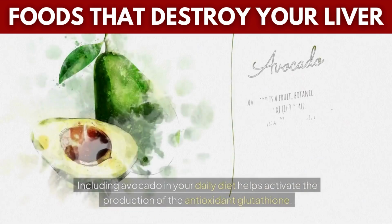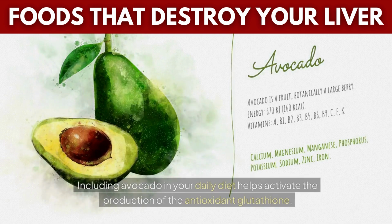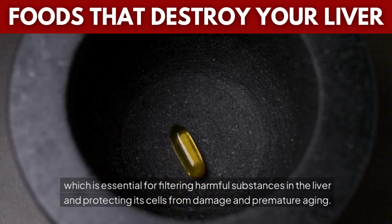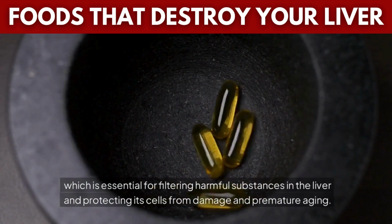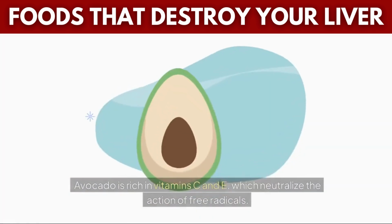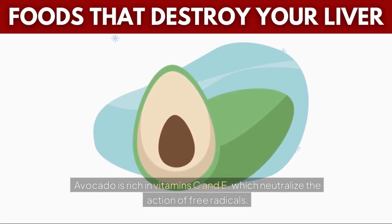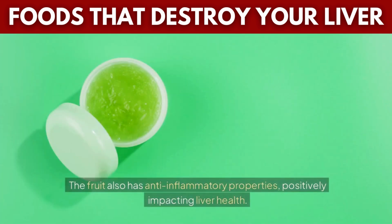4. Avocado. Including avocado in your daily diet helps activate the production of the antioxidant glutathione, which is essential for filtering harmful substances in the liver and protecting its cells from damage and premature aging. Avocado is rich in vitamin C and E, which neutralize the action of free radicals. The fruit also has anti-inflammatory properties, positively impacting liver health.